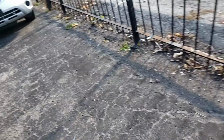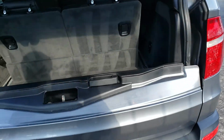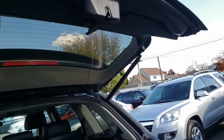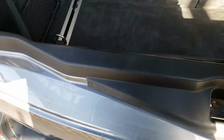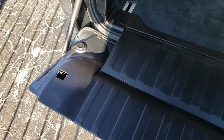We'll slip on into the interior and see what we got. Third row. This does not quite open all the way, so it might need some new struts soon. This bottom half door does seem to open. Oh, it didn't. It gave me a little issue, a little sticky. There we go. It is a little sticky, but it does open.